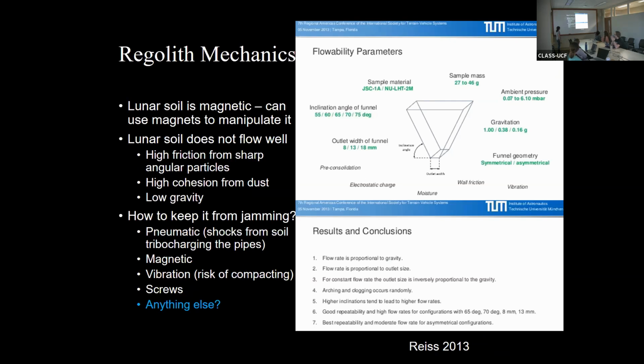We talked about that a little bit. It doesn't flow well because there's high friction from the sharp particles, high cohesion, and low gravity. I found this experiment where they had 3 different widths of this funnel, 5 different inclination angles, 2 different lunar simulants, different masses, different pressures, and different gravities, and I don't know what funnel geometry.